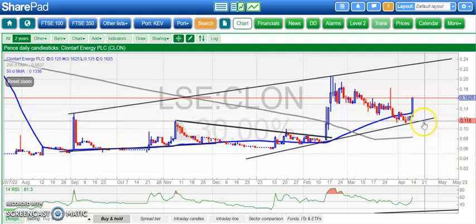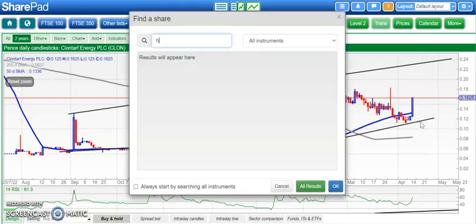The other point to note is the way that this month's support was old November and September resistance, so that is a bullish structure to the whole event.